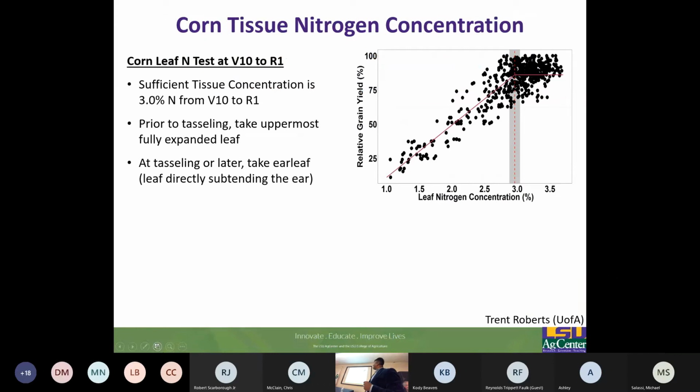So let's talk about the first tool, tissue nitrogen concentration. You can take the tissue sample from V10 to R1 stage. And if your leaf nitrogen concentration is less than 3%, you need to put fertilizer to make it a home run, actually, to get your goal, 200 plus bushel yield. If you have more than 3%, you are good.